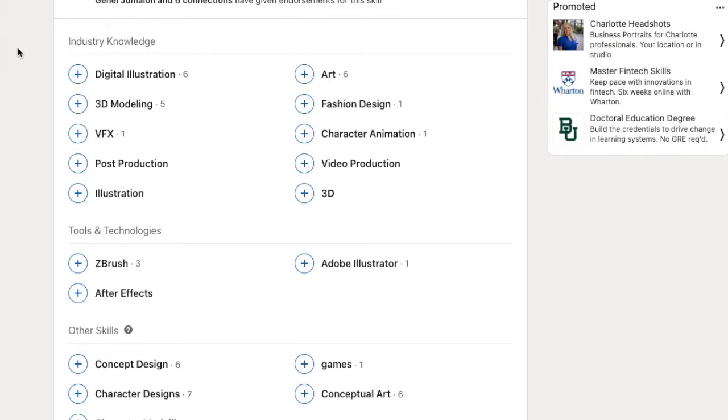Yeah, what you have here is really good. Digital illustration, 3D modeling, virtual effects, post-production, illustration, art, fashion design, character animation, video production, 3D, etc. So that's really good. And I'm pretty sure since you've updated this, you've gained so many more skills. And to be perfectly honest, I had to update a lot of my own LinkedIn before starting this tutorial, which I needed to do anyway, but still though. So you would be surprised how many more skills you've acquired in the time that it takes you to update your LinkedIn. You'll be like, I really learned a lot. So definitely add that and let it shine through.